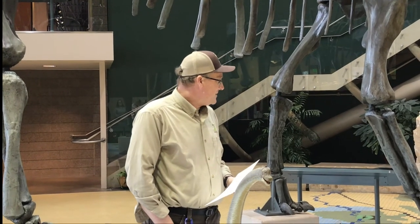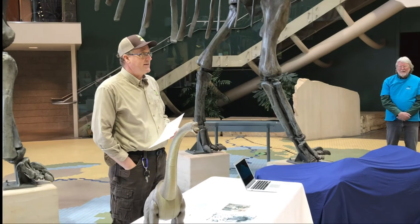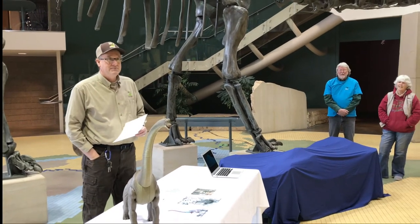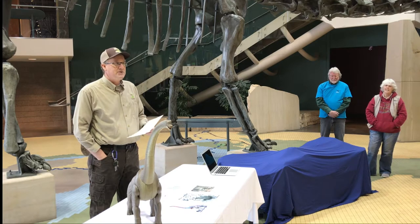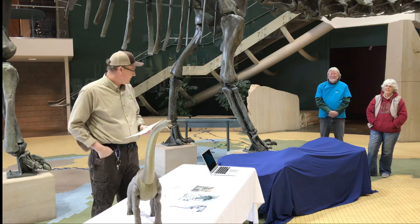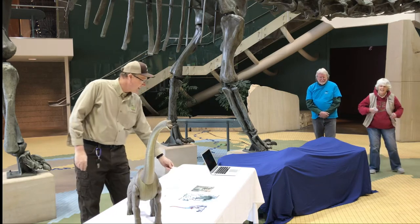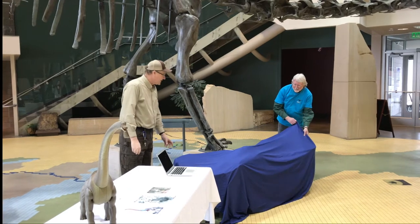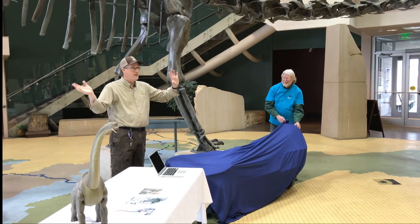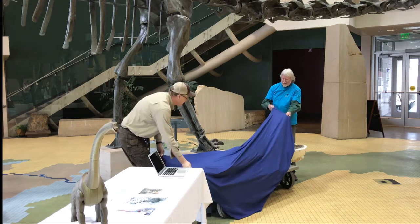And this is the biggest thing that we found out there over the years. It's both literally the biggest, being 6'7" long, but it's the most important thing that we found so far. So if you guys want to give me a hand here, we'll pull the sheet off this guy and let you guys take a look at it. And feel free to kind of move in and take a close look at this as we continue to talk about it.